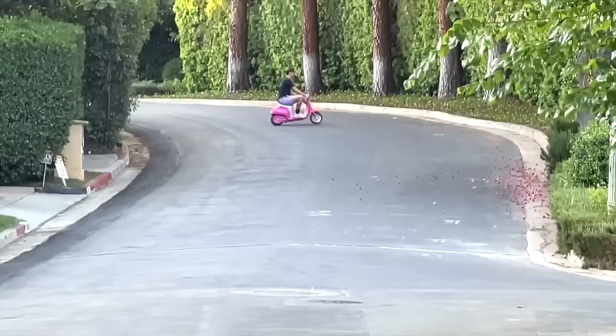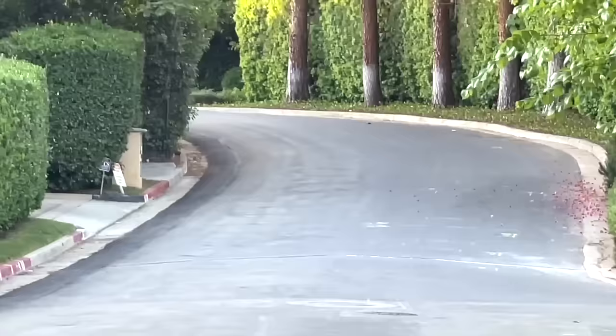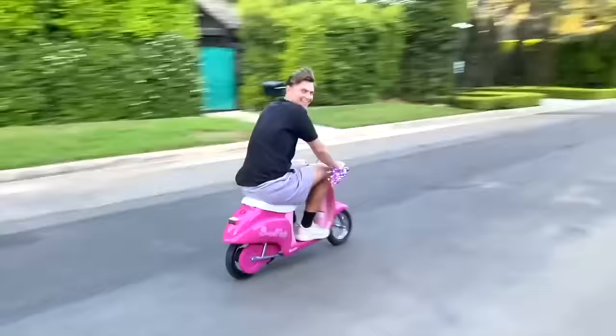He can't make it up the hill. He's literally out of power. He has to zigzag in order to make it up the hill at this point. That's so funny. Well, the good thing is, he's gonna have a lot of speed when he comes back down. Here he comes. I hear the bell. Oh my gosh, this is so funny. It's kind of fast when you go downhill. I love the tassels.